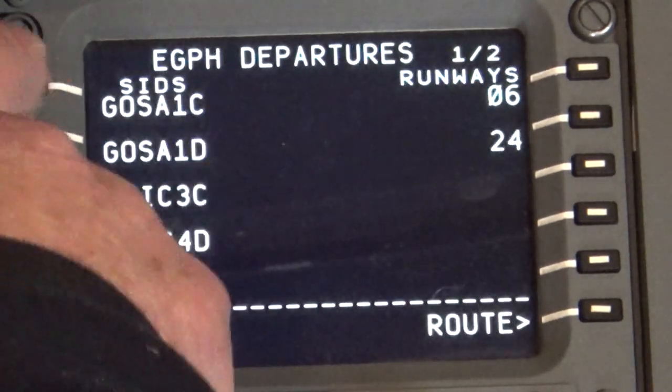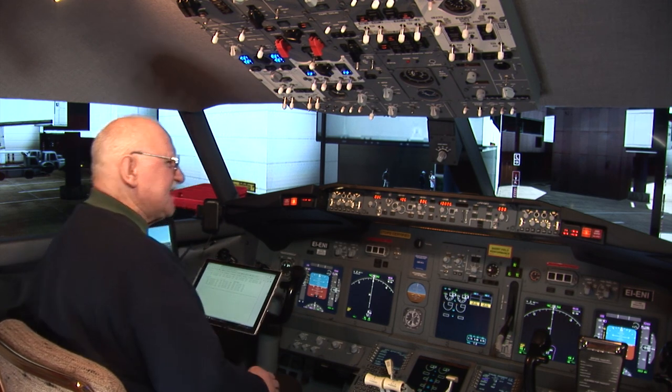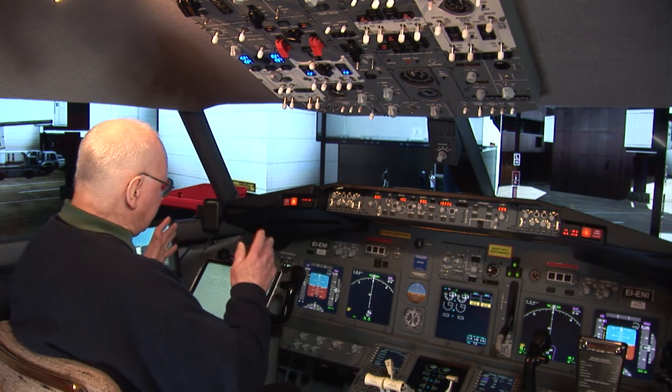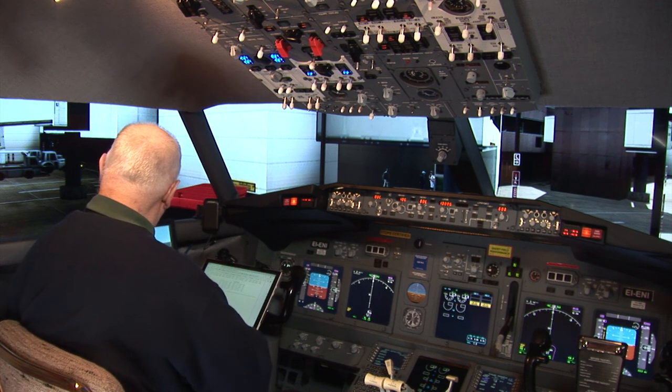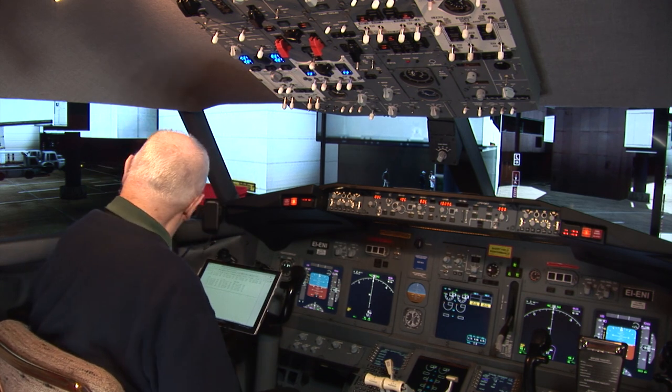Go to departures. Now we need to listen to ATIS and see what the active runway is. We're presuming it's 6, but it may not be. So ATIS at Edinburgh is 131.35.